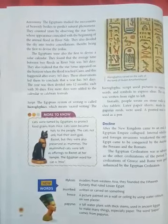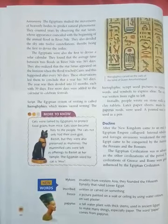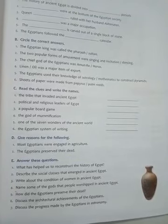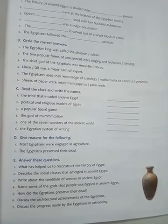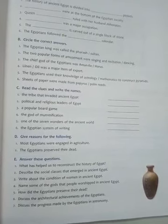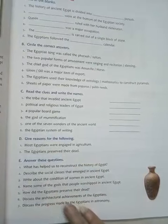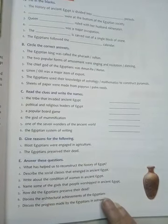Children, now we will discuss question and answers. Come to page number 21. Now we will discuss question and answer. So, page number 21, question 6 of exercise E. Discuss the architecture achievements of the Egyptians.